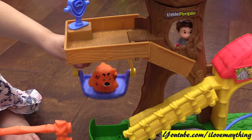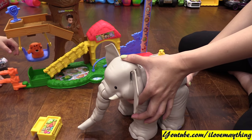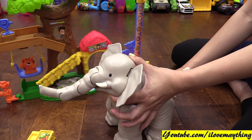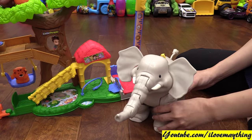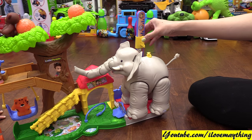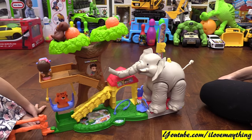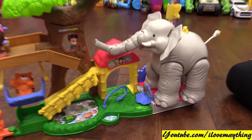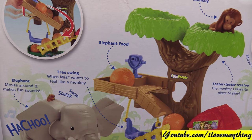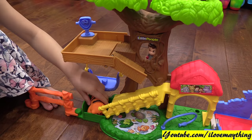Ooh, the tiger is on the swing. Achoo! Bless you. Okay, mommy, let's measure the elephant. Okay. So how tall is the elephant? Uh-huh. There's no number, mommy. There are no numbers. You see, Maya, it says here, elephant food. Yeah. Yay. What, Maya? The tiger. Whee!